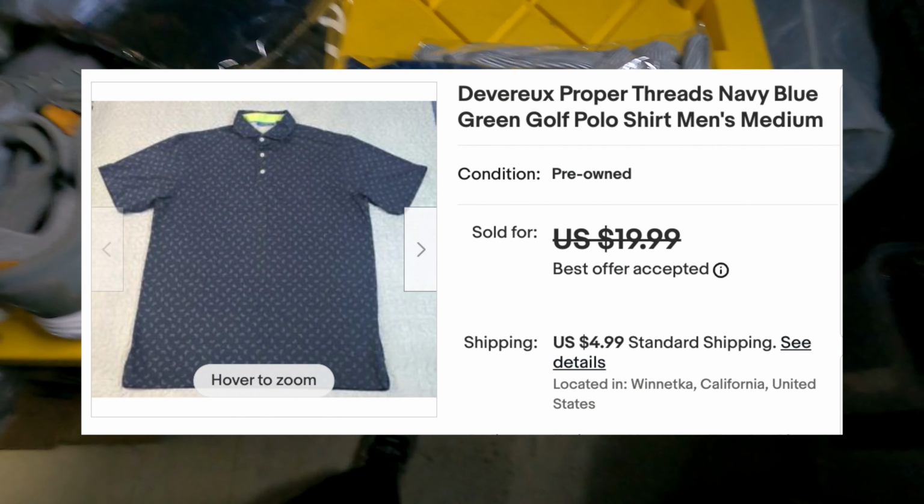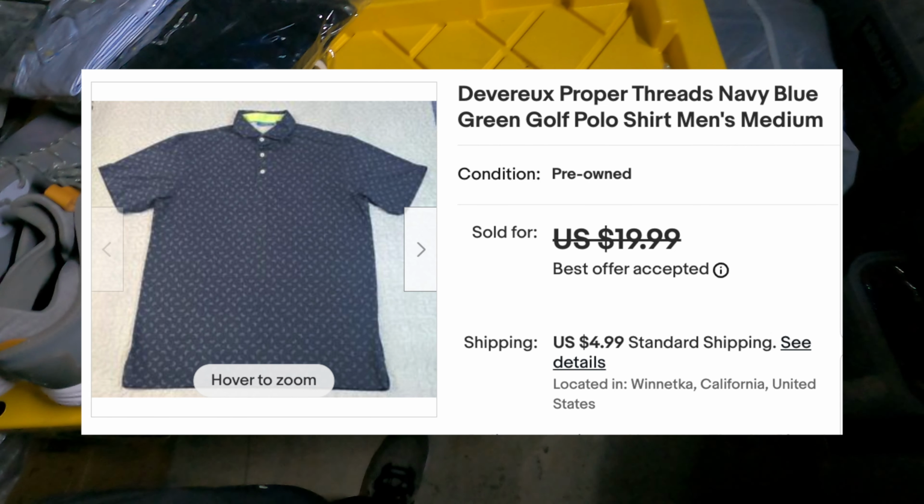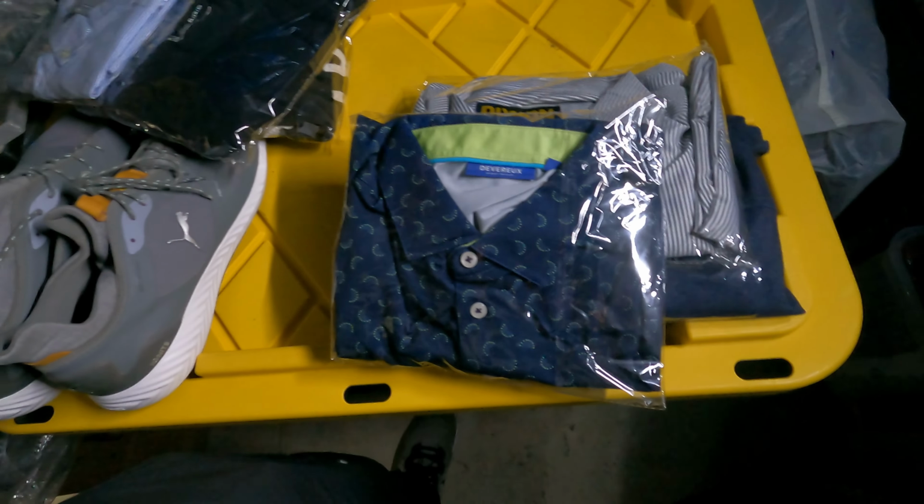Devereaux is a golf brand polo. It's a nice material, so that's why I picked it up initially. It didn't sell very fast, but it sold, so I can't say not to pick it up, but I can say that it did sell, so it's up to you if you want to pick up this brand, Devereaux.